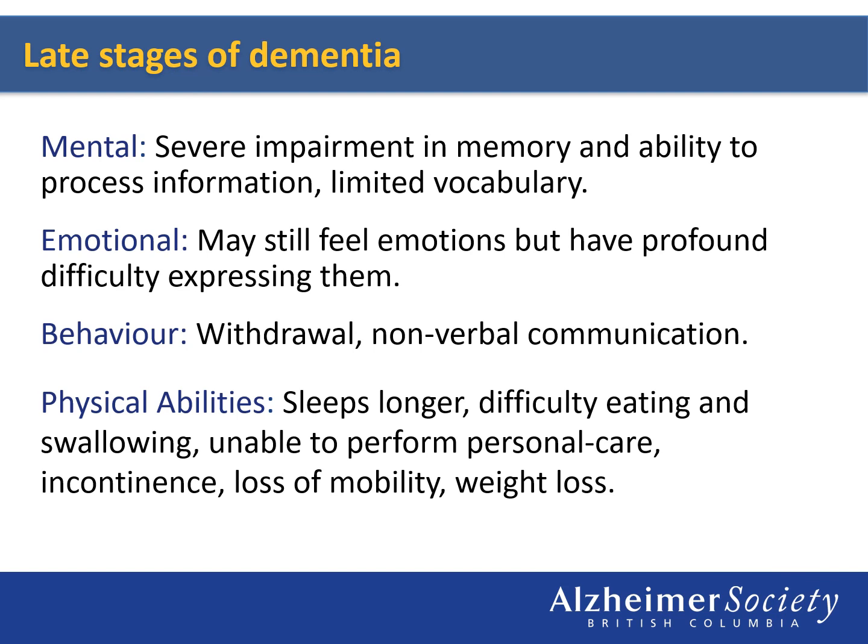So changes in the mental arena is very profound short and long-term memory loss. There may be an inability to process information. We tend to see severe communication impairment with very, very limited vocabulary and a significant disorientation about time, place, and people. The person may still feel emotions but have profound difficulty expressing them. And as a result, behavior may become a way of nonverbal communication and may become a way of expressing pain or unmet needs. The person may withdraw completely.